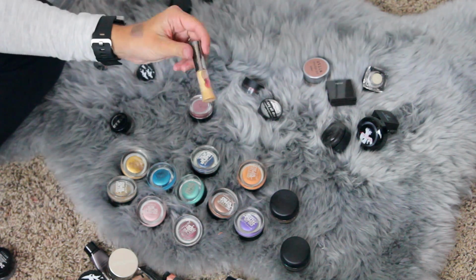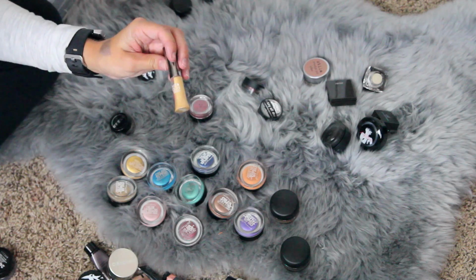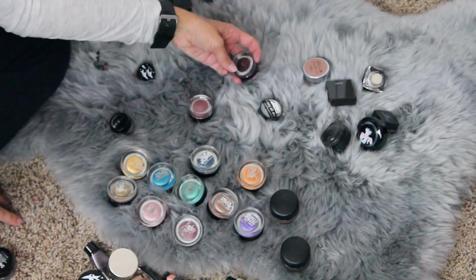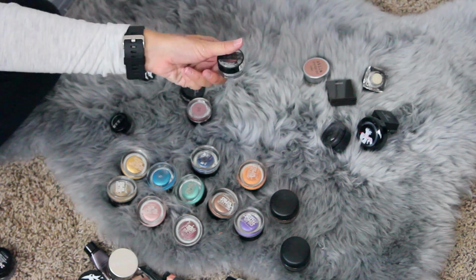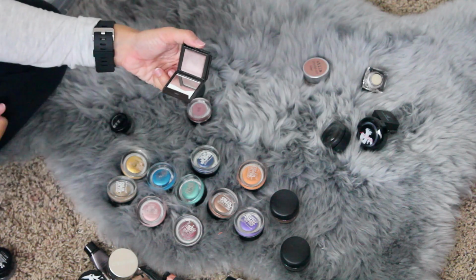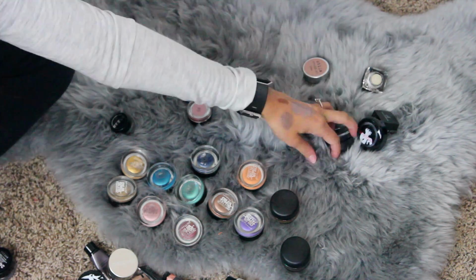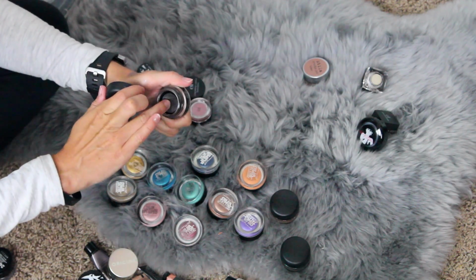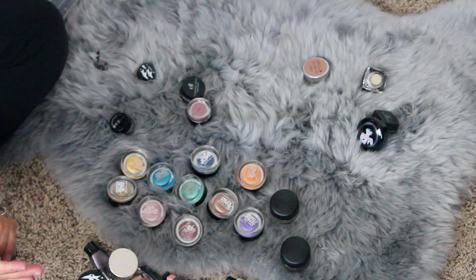Again, this is one of the LA Splash really, really old Hydra liquid eyeshadows, so I'm going to throw that one away. This Essence Stay All Day, I don't really use that, so I'm going to pass that along. And this Jouer eyeshadow, I don't use it. I'm going to pass that too. My MAC Black Ground Paint Pot, oh, it's all dried out. I'm going to toss that guy.